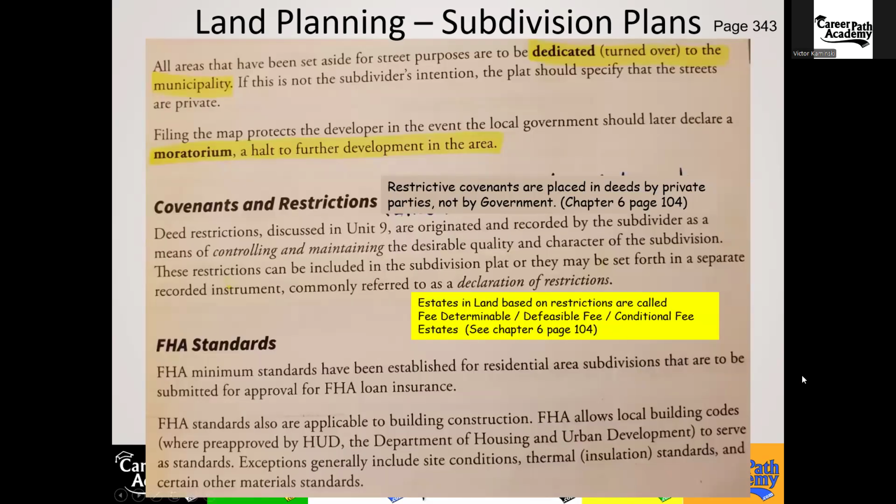So let's do some highlights now of that stuff that we saw in that previous slide. Dedicated or dedication is turning over land to the government for greater public use, such as schools, parks, and streets.